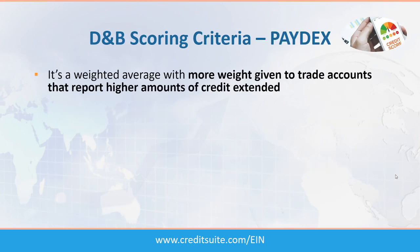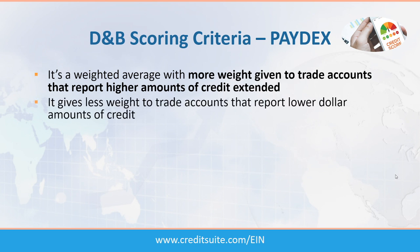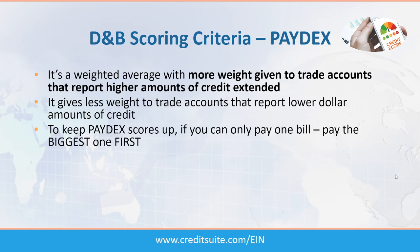That's big, right? So it's a weighted average, with more weight given to trade accounts that report higher amounts of credit exceeded. Okay. The other thing is it gives less weight to trade accounts that report lower dollar amounts of credit. Okay.